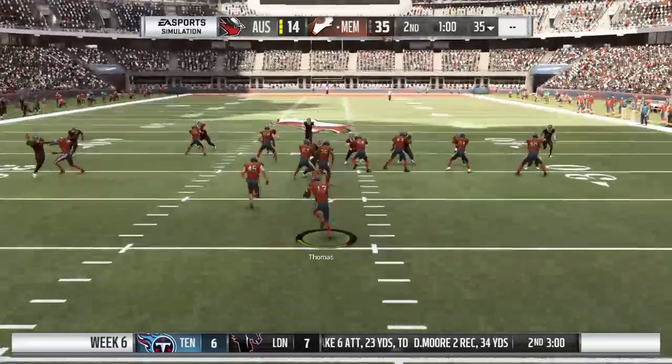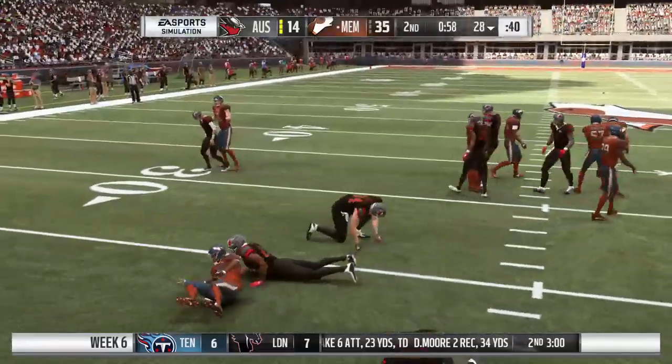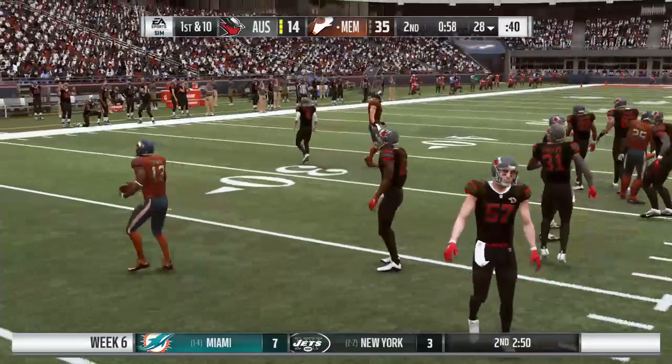This one taken from the 7. He's up across the 25 and down at the 28-yard line.